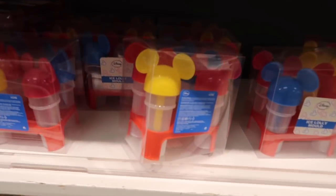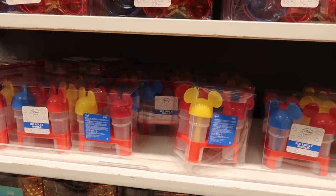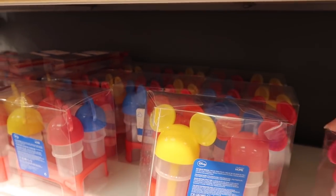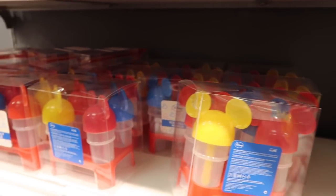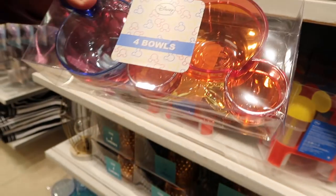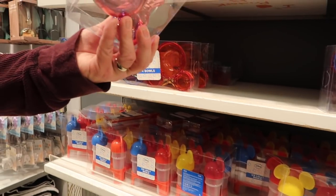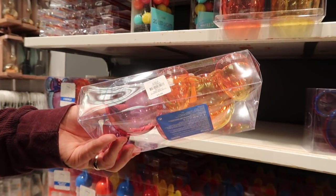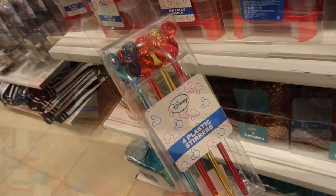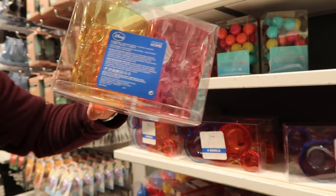Yeah, I really like the ice lolly moulds. Have you seen them? Yeah. They're really cool. How much are those? See the little bowls above? £5. Oh, I love those little sweet bowls. Yes, should we get some of those? Yes. How much are they? They're £5. Oh, we don't really need them, do we? No, but you think maybe... Stick Mickey Mouse stirrers. What have you seen? Oh, the tumblers. They're really nice.